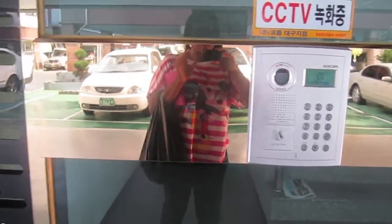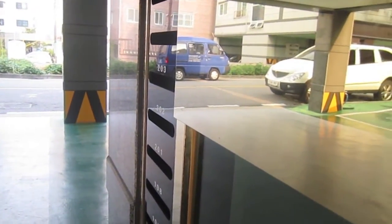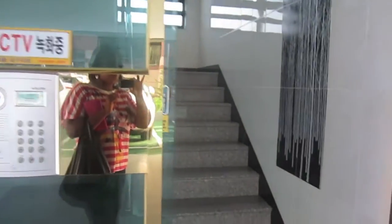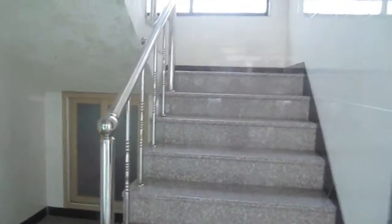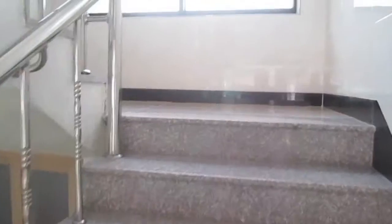And this is me, never mind my get up. I'm gonna turn it away so you can't see my code. And the door opens. Ooh, fancy. Oh, ouch. Not so fancy. I almost got hit by the door. And then I walk up to my place. So that was just like the ground floor. And then you walk up. And then we're actually on the first floor now.